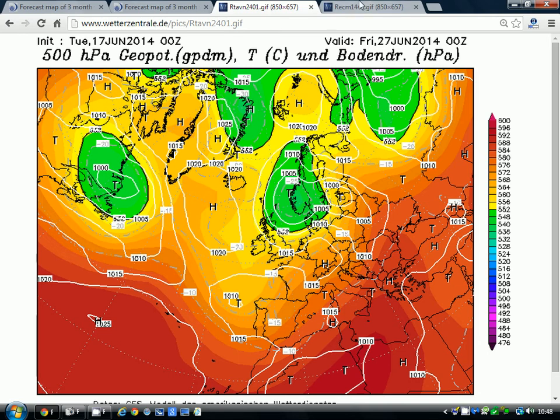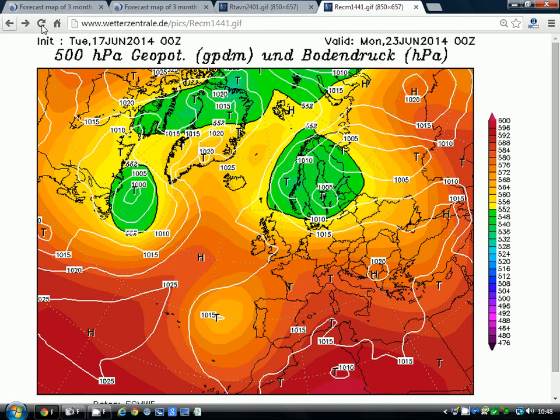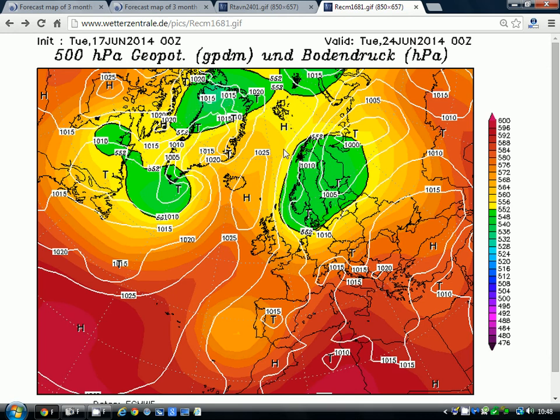Here's the ECM map, and it isn't quite as over the top as the GFS. Nevertheless, we do see winds slowly backing into the north as we go through the latter half of next week. So yeah, we do bring cooler air down into the country through the first part of next week, and maybe some showers in the north and east.